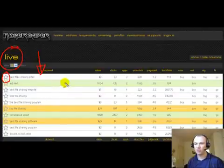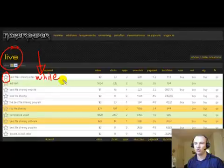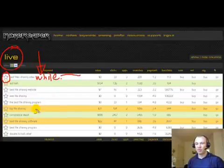Now, the color coding works as follows in Niche Reaper. The ones that Niche Reaper doesn't regard as having that much value, and doesn't recommend that you work with, are the white ones. So you essentially want to ignore the white entries in Niche Reaper. The next step up from that is the amber keyword.